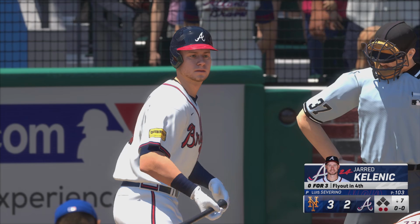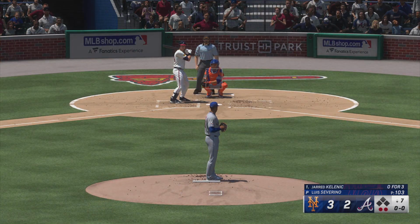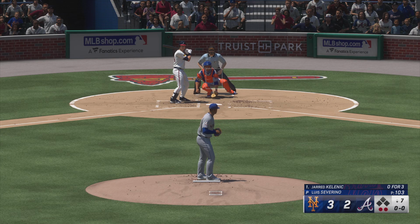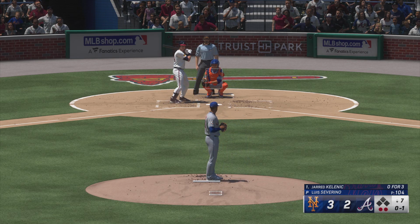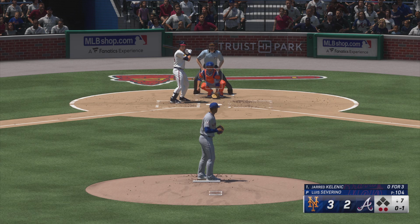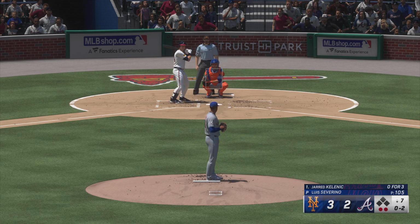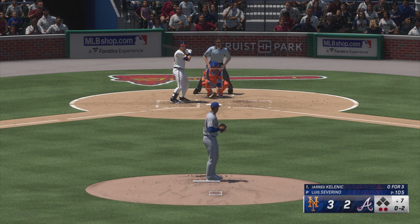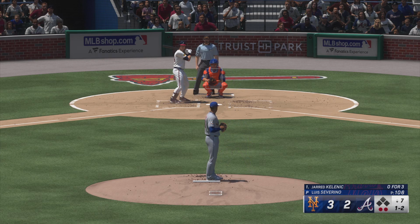So the lineup flips over. Here's the center fielder, Jared Kelenic. And a breaking ball drops in for a strike. Oh, big swing and a miss. More and more guys are looking to slug regardless of the count. And in this situation, we'll keep a close eye on this approach.